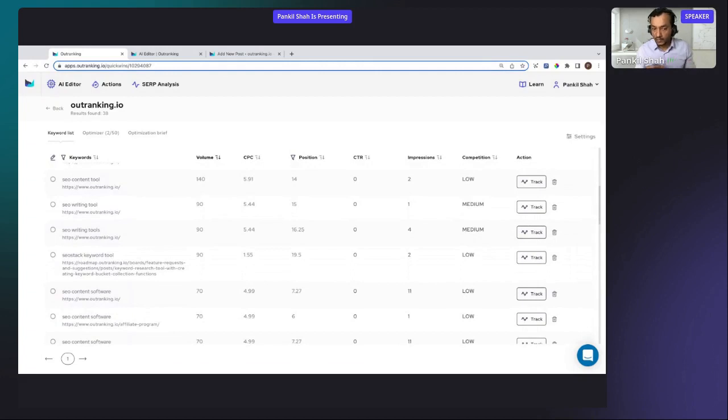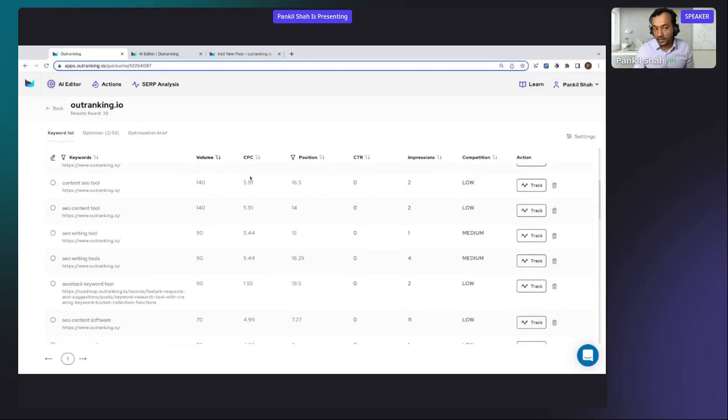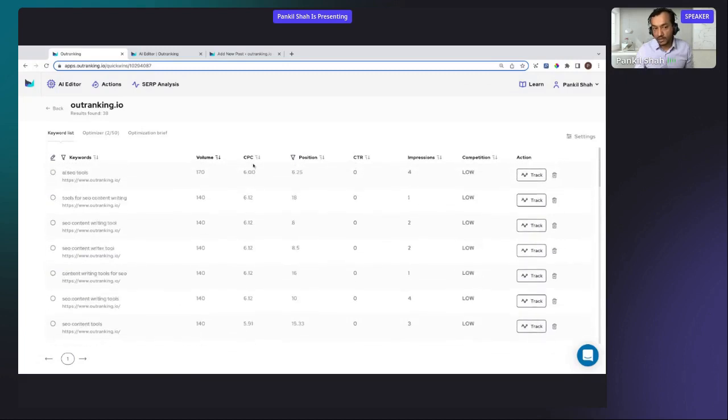If you're targeting certain keywords where there's high CPC, you can start drilling down into CPC terms, identifying which ones you should really be going after, where you're spending more money, and stuff like that. And then you can click on track.